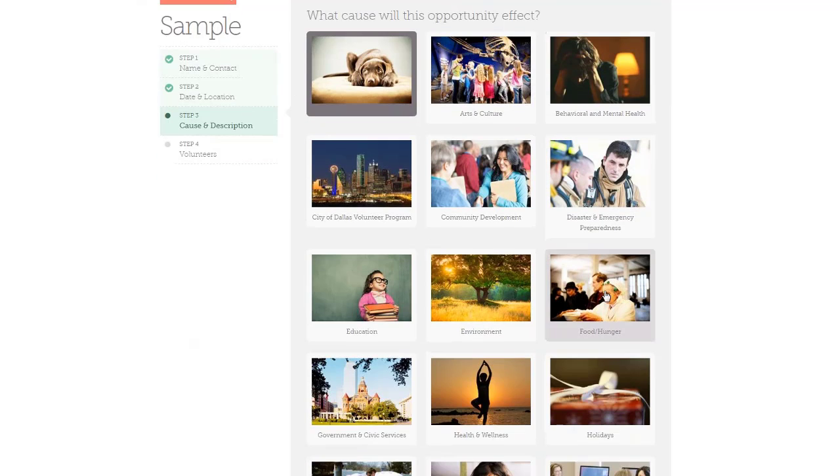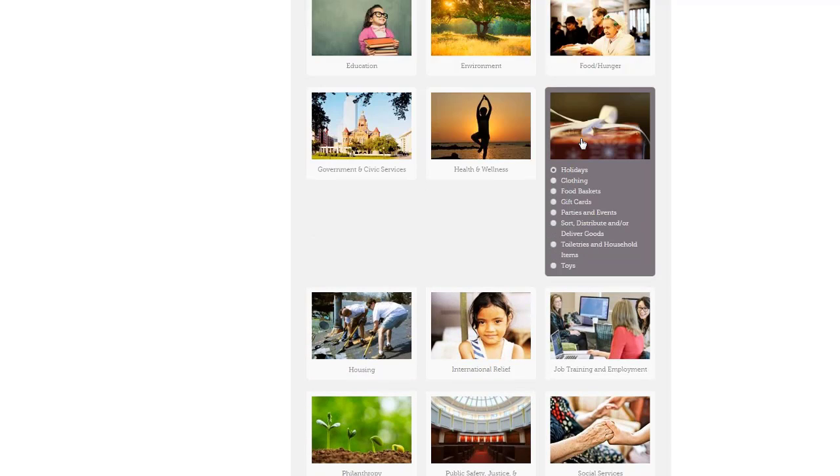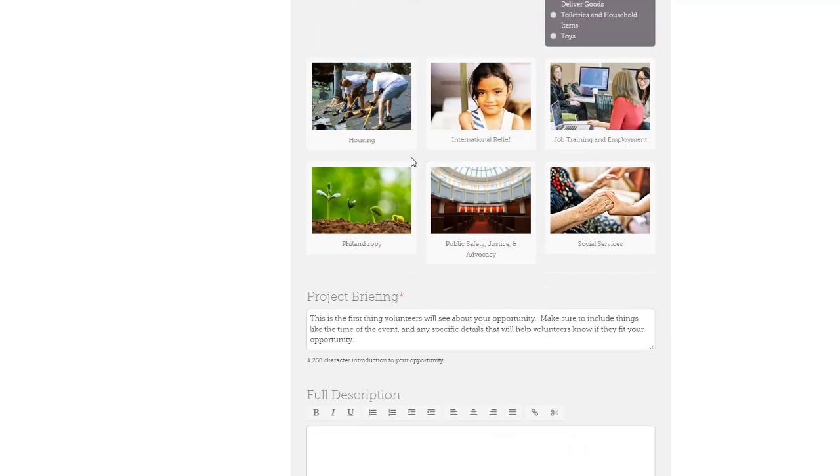You will go down and select the cause for this particular opportunity. It might be the same cause as for your agency, or in this case, let's say the agency is social services, but you want to post some needs for food baskets for the holidays. So it doesn't have to be the match for the overall cause of the organization.